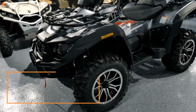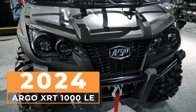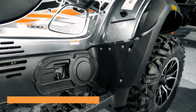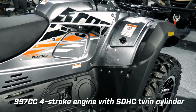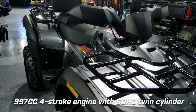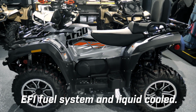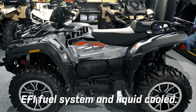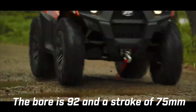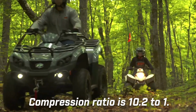I just want to introduce you to our 2024 Argo XRT 1000 LE. This Argo XRT features a 997cc four-stroke engine with an SOHC twin cylinder. It's an EFI fuel system and liquid cooled. The bore is 92 and the stroke is 75 millimeters. Compression ratio is 10.2 to 1.